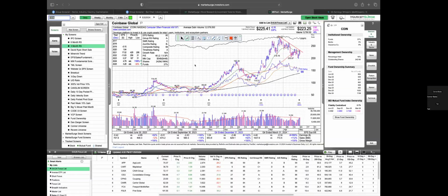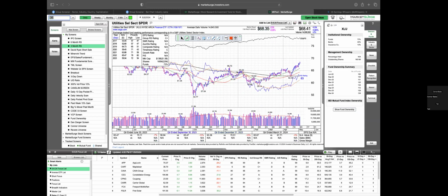There we go. All right, so I've got MarketSmith MarketSurge pulled up here and wanted to go through some sectors and some stocks in those areas that I think are in play and showing relative strength. Utilities are going to be the first one. Not the most sexy sector, but this is acting really strong. You can see it got back above the 200-day moving average and it's breaking out of this stage one base.